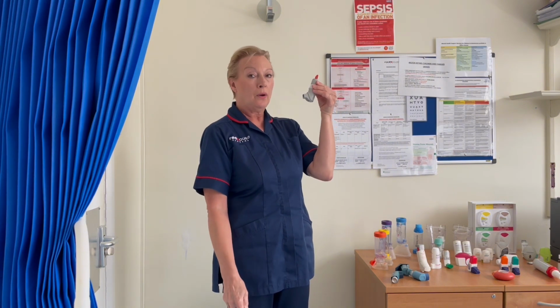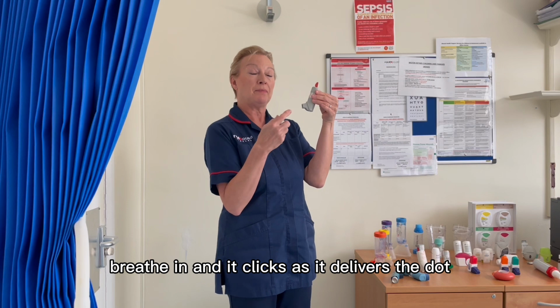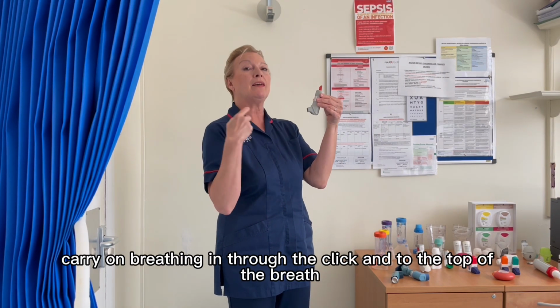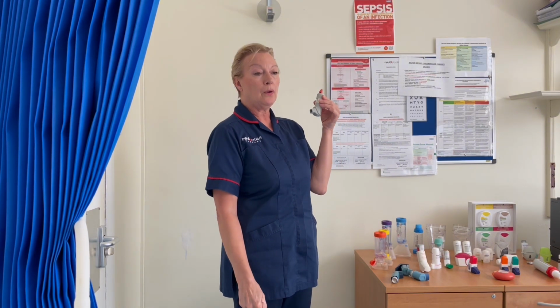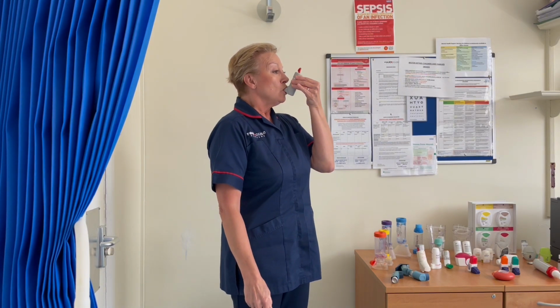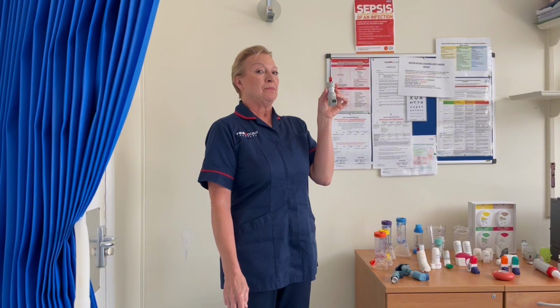Breathe out, breathe in, and it clicks as it delivers the medication. Carry on breathing in through the click and to the top of the breath and hold like this. Exhale fully. Breathe in. And hold for a count of 10.